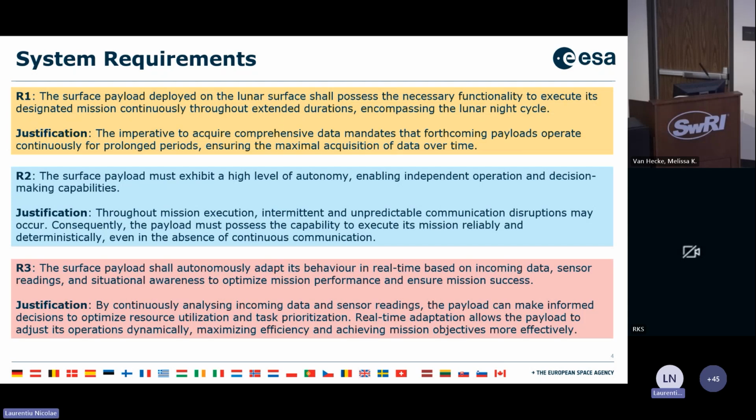By continuously analyzing data and sensor readings, the payload can make informed decisions to optimize resource utilization and task prioritization. Real-time adaptation allows the payload to adjust its operations dynamically, maximizing and achieving the mission objectives.